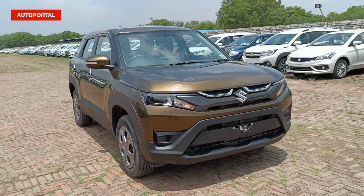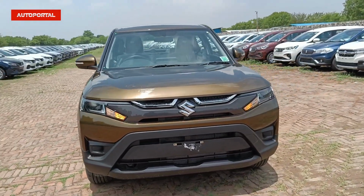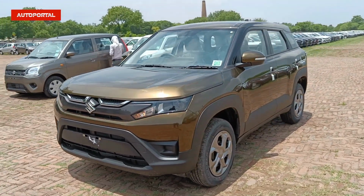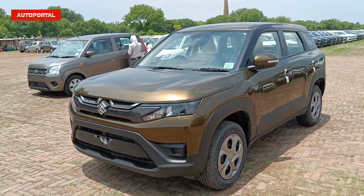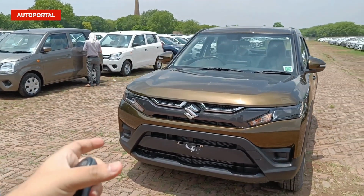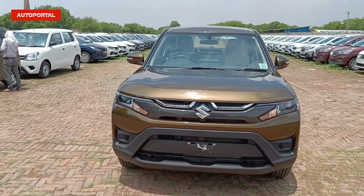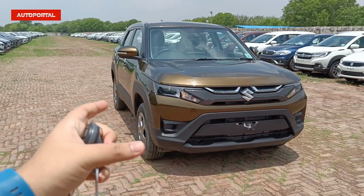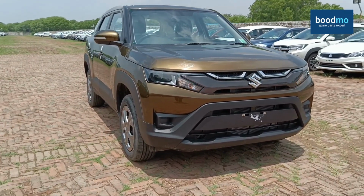The Maruti Suzuki Brezza facelift has definitely been one of the most awaited launches of the year 2022. Here we have its mid VXI trim. It's the updated mid variant of the Brezza, and we'll be talking in depth about its features, comfort related aspects and the amenities being offered at a price tag of 9.46 lakh rupees ex showroom.